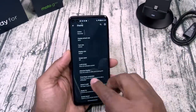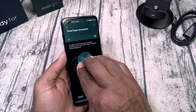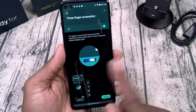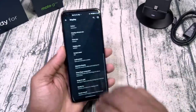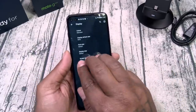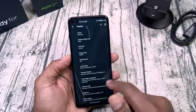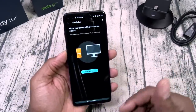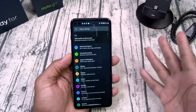Now, you got the three-finger screenshots. Okay? You just hold it like that, and then you can share it. Now you see I just swiped. Some phones, you got to do the swipe. This one, you could just hold. Three-finger screenshot. I like that. Now, I'm going to connect this to a laptop in a minute, show you how that works. And, of course, you got the screen record.